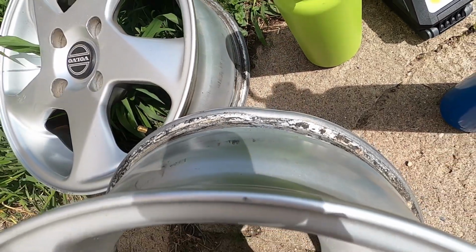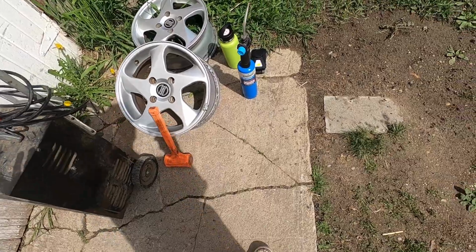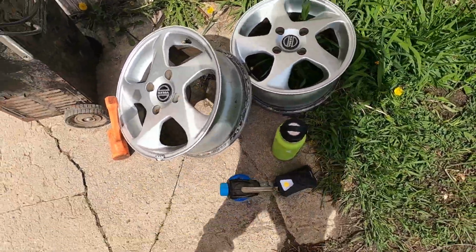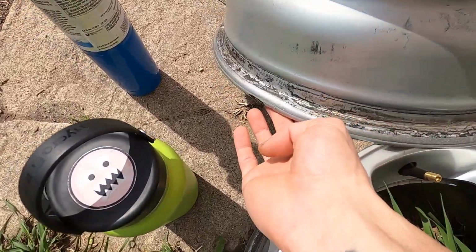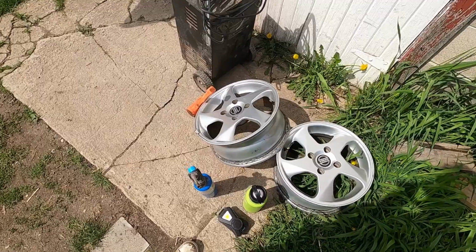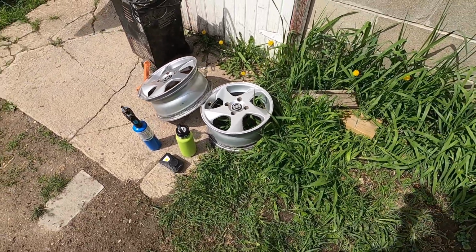here. It's actually more of a flat spot than a bend. I'm pretty sure I should be able to fix it myself. So I've got a blowtorch and a rubber mallet here and just gonna see what I can do. Got new tires coming on Wednesday, so hopefully we'll be good to go for a while.